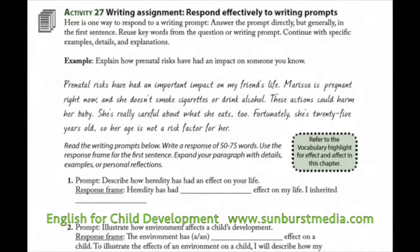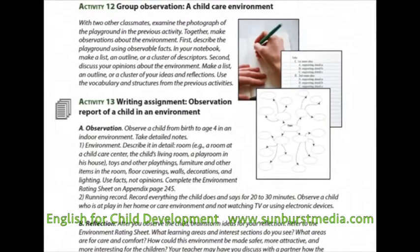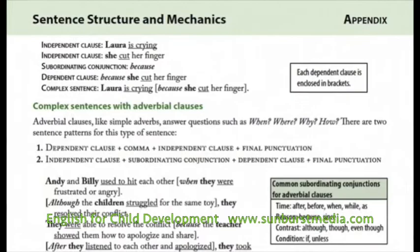As these examples show, students practice sentence completion, sentence combination, and sentence creation. They write paragraphs and dialogues. They respond to questions of fact and opinion. They fill out various forms to assess children and childcare environments. Most writing assignments are done individually, but others are done in groups, especially when the observation of children is an essential part. The appendix has a section on sentence structures and mechanics tailored to the audience of this book.